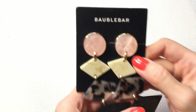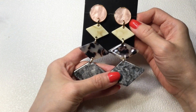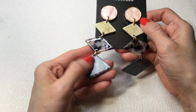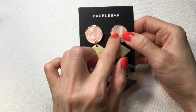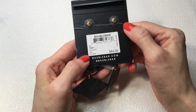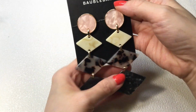Okay, this is not a bad lot. I bought this lot a while back, so I haven't been able to find lots like this in a while, but I'm really happy I got these when I did. So these are really pretty statement earrings, and these are acrylic. And they have marble here. They all look sort of marbleized, these little acrylic pieces. This one looks like mother of pearl almost, but I'm pretty sure it's plastic. And these are gorgeous, and they're by Bauble Bar. And they're $44. Really lovely earrings.